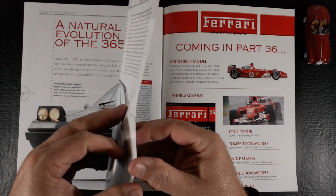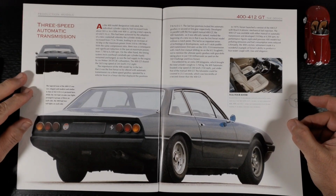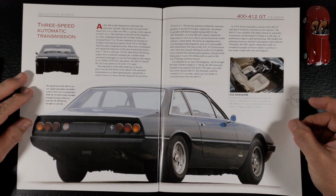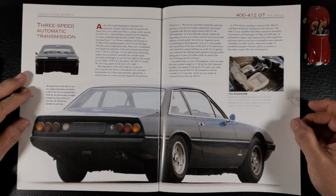Hang on, I think we skipped a page there. 3-speed automatic transmission. Full 4-seater. So it's like the 365 GT4 2+2 and the 400, yep, okay.